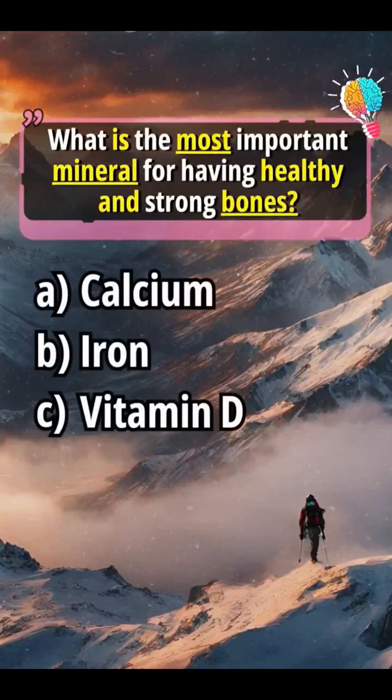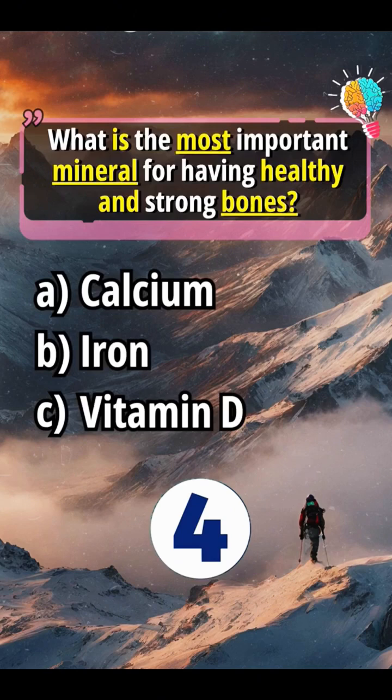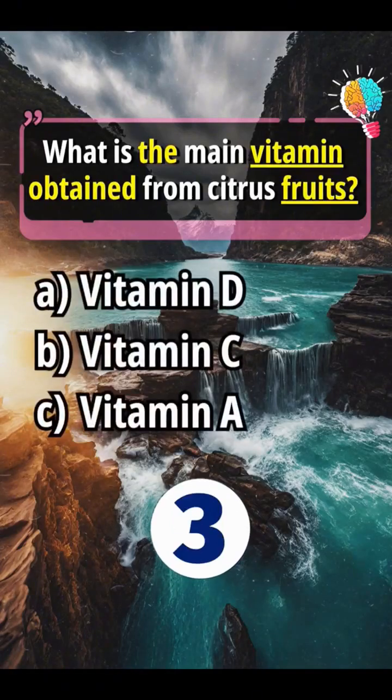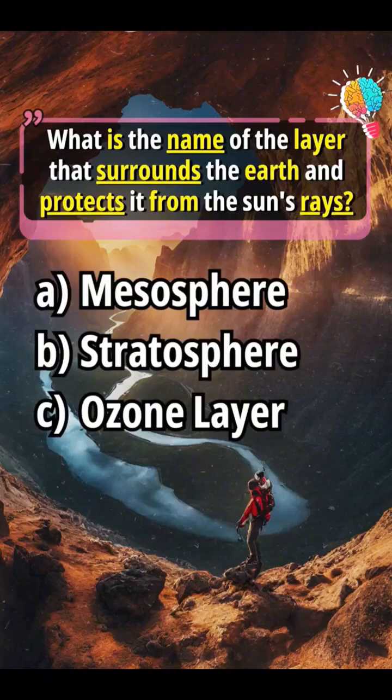What is the most important mineral for having healthy and strong bones? Answer A, calcium. What is the main vitamin obtained from citrus fruits? Answer B, vitamin C. What is the name of the layer that surrounds the earth and protects it from the sun's rays?